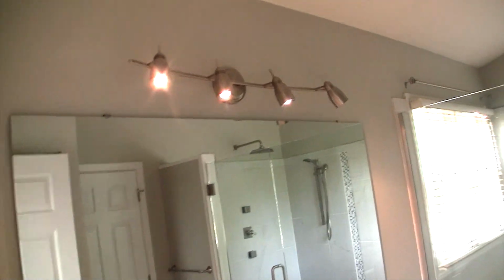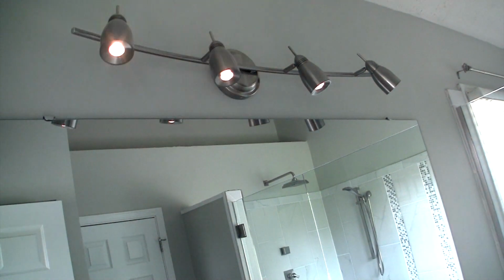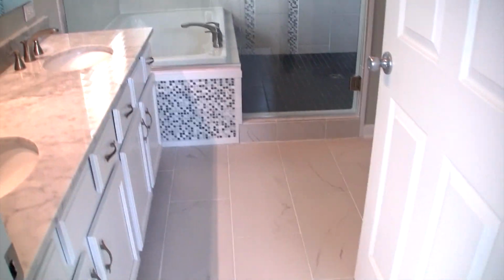As is the lighting above. And something kind of cool here is we have a dimmer. So if somebody's taking a bath or something, they could have a little nice mood lighting in here, which is a good deal, which I think somebody is going to like.